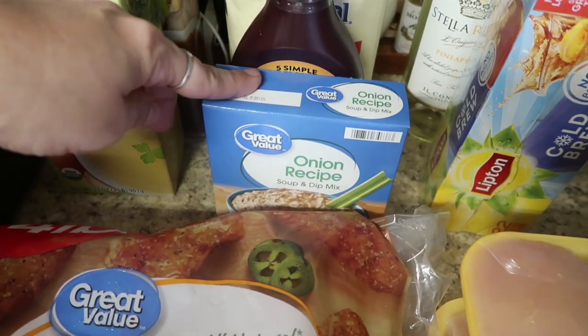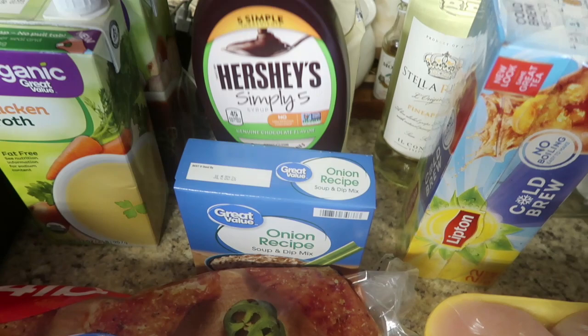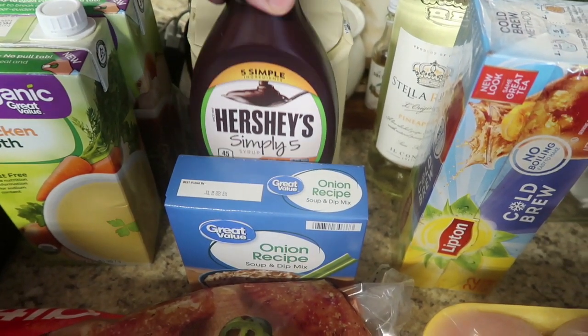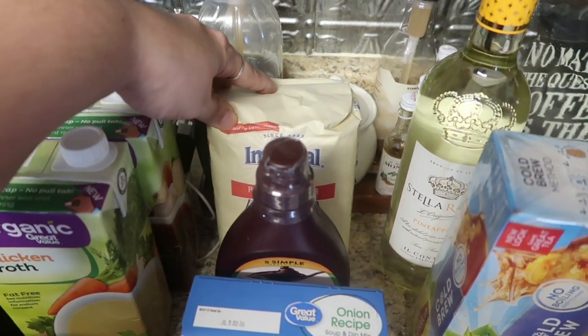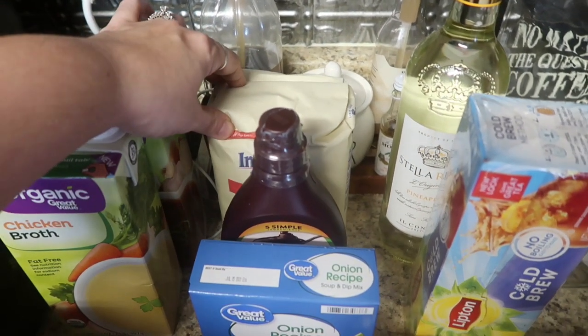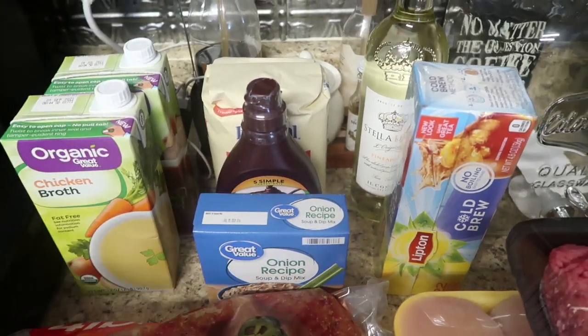Got a thing of onion soup mix. Needed that for a recipe. Of course, our Hershey's Simple 5 syrup for the kiddos. Back here is a thing of Imperial sugar. It's a 4-pound bag. That's for Paul and his really super sweet tea that he makes.